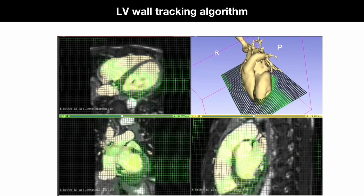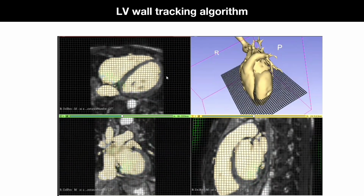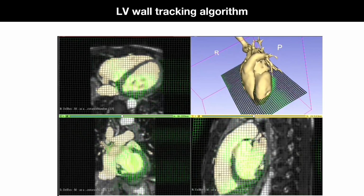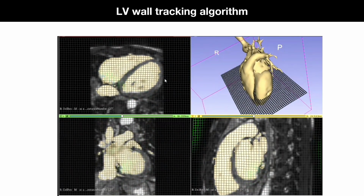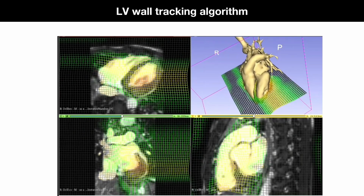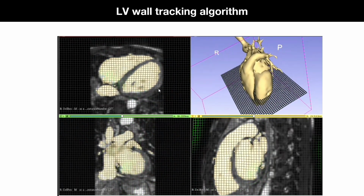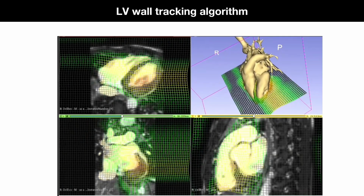So we used a wall tracking algorithm. This is in 3D Slicer. We could take the wall motion and recreate what happens to the ventricle walls during one cardiac cycle. And this is patient-specific, taken from a patient that has this EFE, or endocardial fibroelastosis, condition.